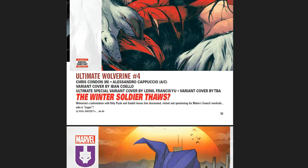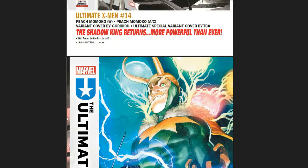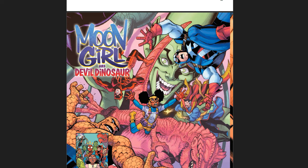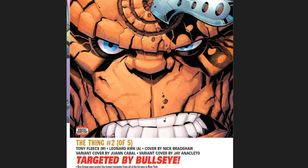And we got Ultimate Wolverine issue number 4, Ultimate Black Panther, Ultimate Spider-Man, Ultimate X-Men, and Ultimate Moon Girl and Devil Dinosaur. Didn't even think this character was a thing anymore. 10th anniversary special. All right, we got the Thing right there, issue number 2 of 5.